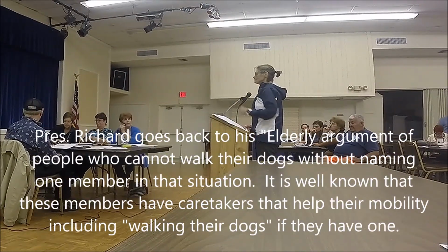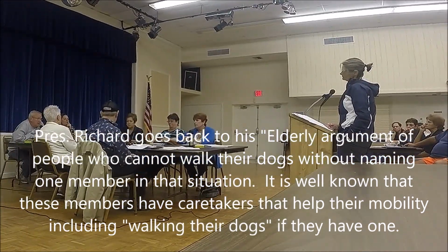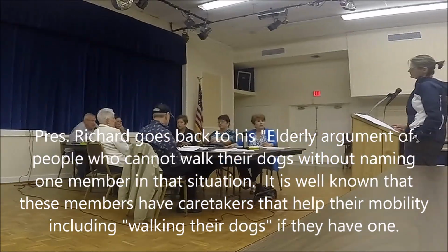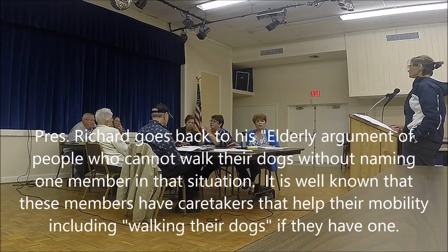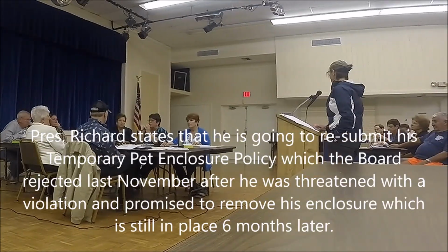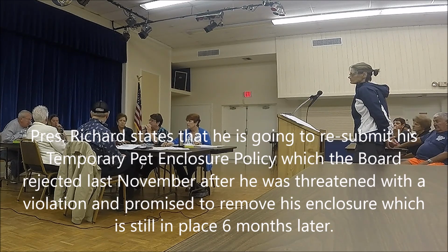Go ahead. We are a 55 and over community. We do have people that are getting older that cannot walk their dogs for extended lengths, and it's much easier for them to walk their dog into a kennel area. And I think we need to clarify it as being a temporary structure and not a permanent structure. More recently, it was attempted to be introduced to have this temporary structure. I'm not going to do it at this meeting, but I still think we should approve temporary pet enclosures on property so people can have some place to put their dogs on a temporary basis.